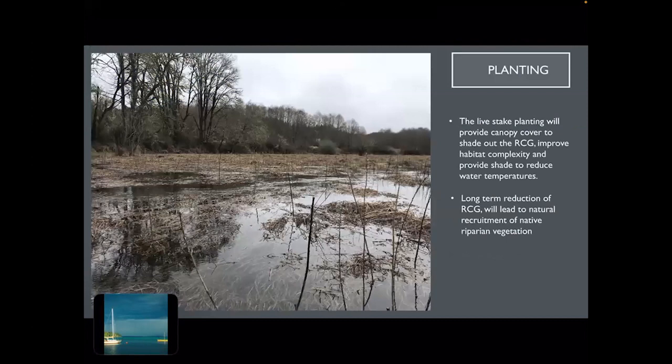Of course, as we've heard this morning, there is the importance of being able to create shade on the stream and create habitat complexity for the salmon. We're trying to reduce water temperatures, and then hopefully in the long term, the reduction of the RCG will lead to some natural recruitment of the native riparian vegetation.